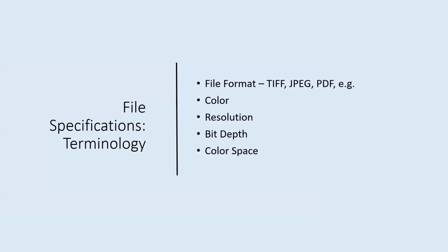So file formats, simply put, are conventions for encoding data so that a software program can render it in human readable form. Some of the most common formats for digitized archival materials are TIFF, JPEG, and PDF. Color is easy to define, but super important to think about. This just determines whether you want to capture your materials in color or black and white. And this can make a big difference in your file size and file storage needs. I'll define resolution, bit depth, and color space in the next few slides with some illustrations.